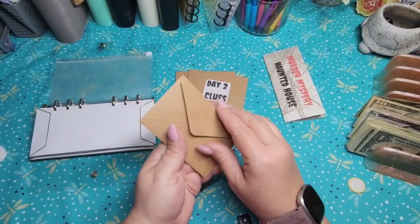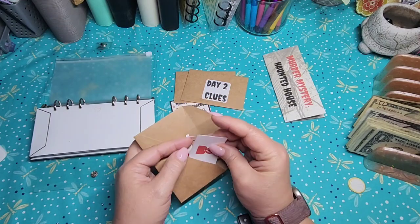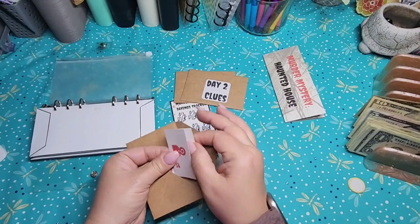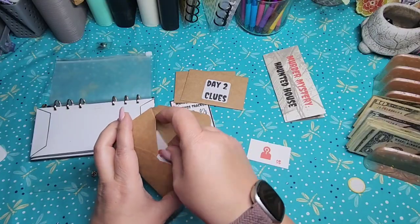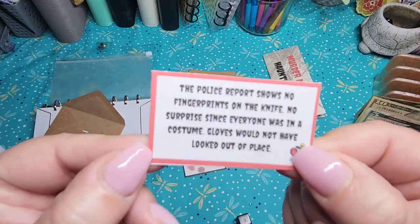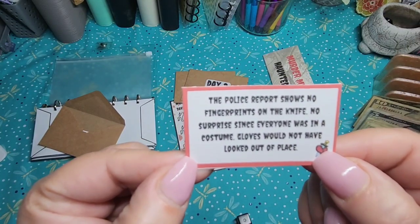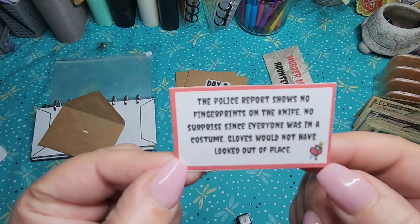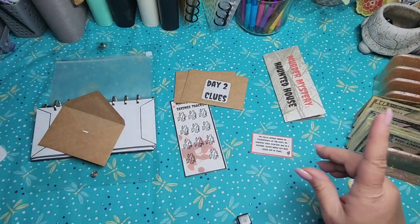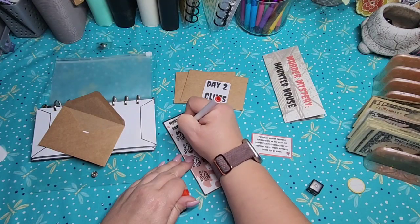Okay, so day 1. Let's pull one clue out and see what we have. Okay, I'm just going to pull one randomly and put them back if I can, and let's see what our clue is. So this says, the police report shows no fingerprints on the knife. No surprise, since everyone was in costume. Gloves would not have looked out of place. Okay, so that's 5. And let's see, do I want to do like red on this? I think I might want to do one more.